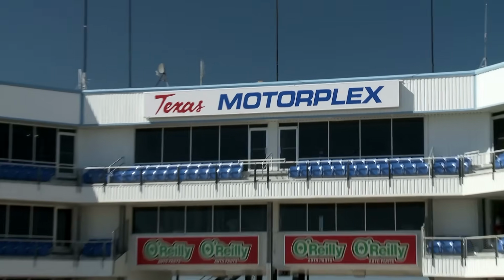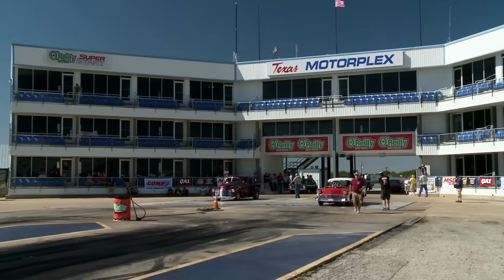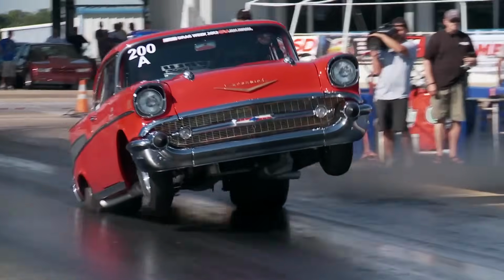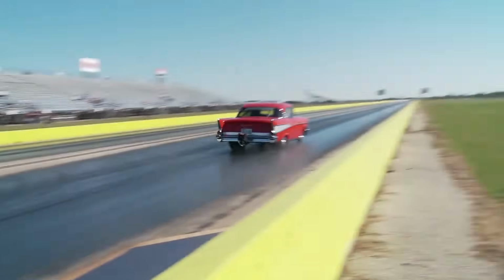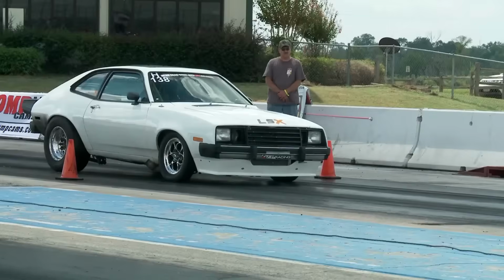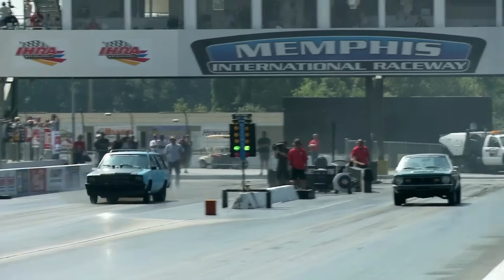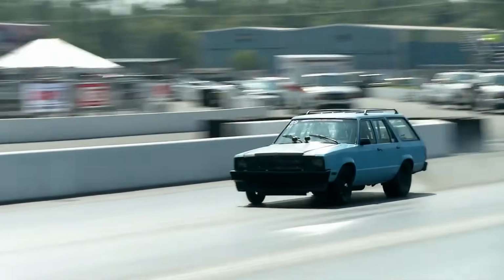Day 2 of Hot Rod Drag Week finds us in Ennis, Texas at Texas Motorplex. There's a new class this year called Super Street Power Adder, and what's interesting about it is that we make the small blocks and the big blocks run together.